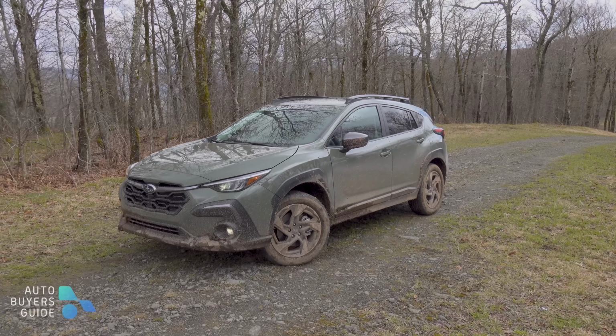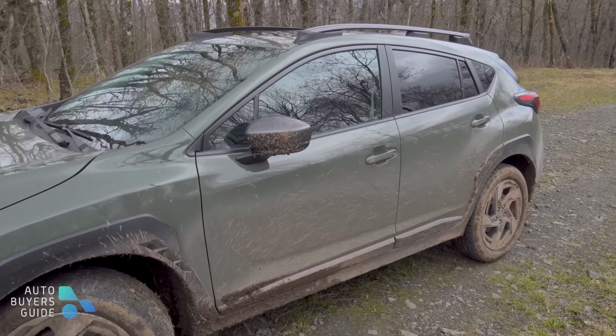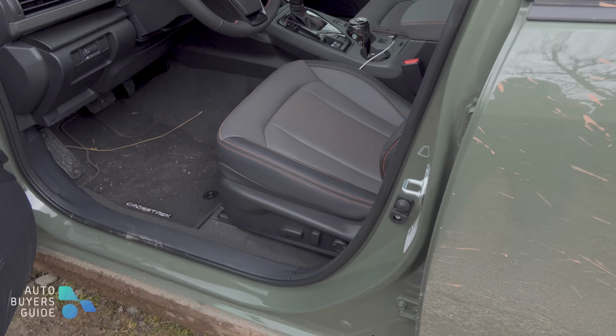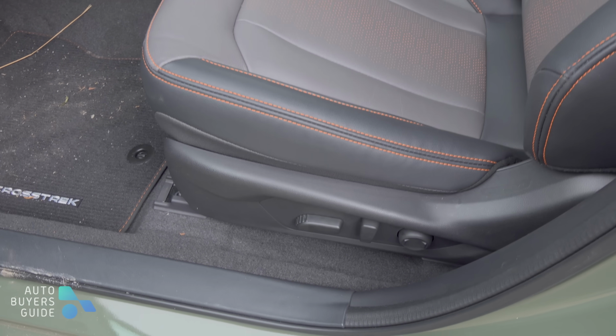Since many of you have probably seen the video on the 2-liter Crosstrek and the related Impreza, let's just take a very quick look around the inside of this 2.5-liter model. Since this is the Limited trim, we have a power driver seat. This is something you're going to find only in this trim and optional in the Wilderness.